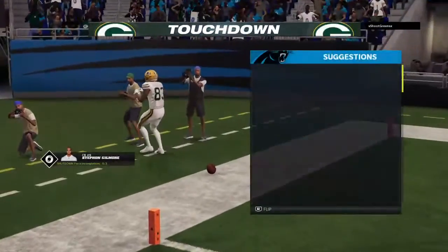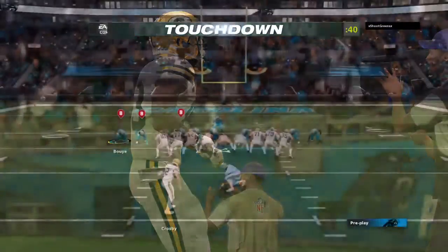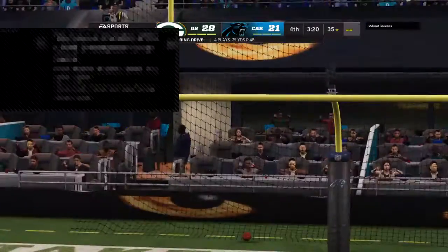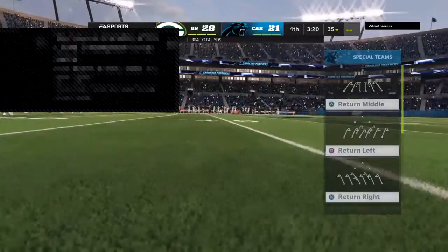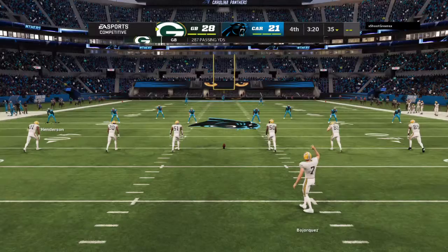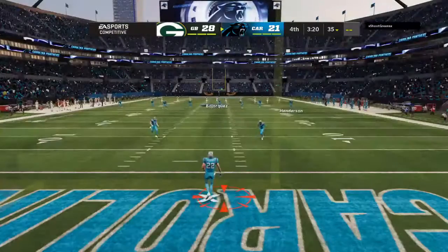Touchdown, Packers. Marquez Valdez-Scantling, 66 yards, with a touchdown of their own to break our tie and take the lead here in the 4th. Extra point was hooking, but he does make it through, and they will take a 7-point lead. Out is the kickoff unit as they run up and send this one away.